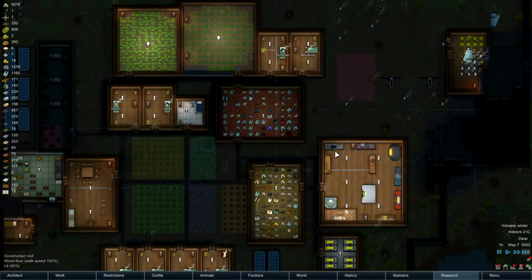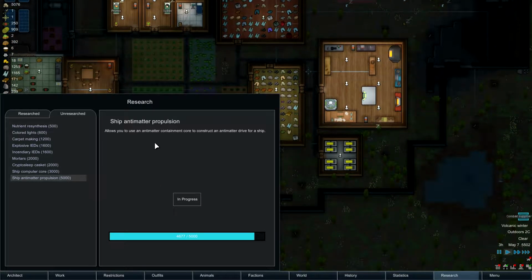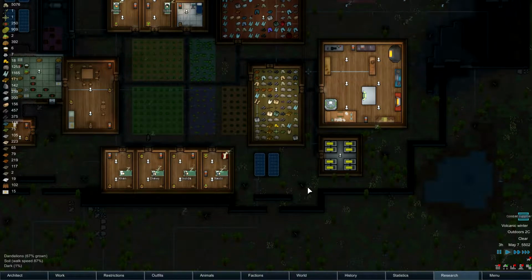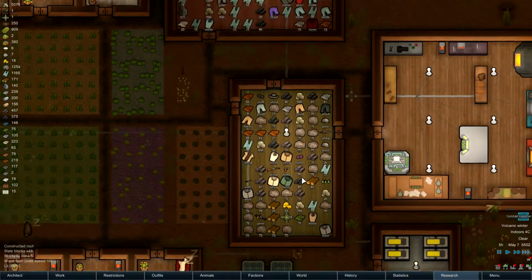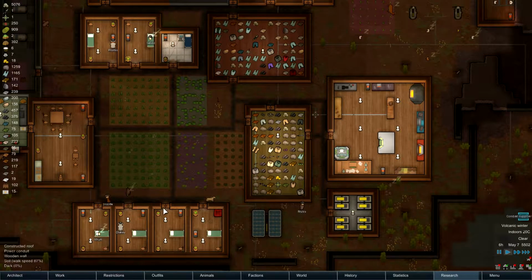We are still waiting till this research project is finally finished, and then we still have to do once again 5,000 research points. Oh dear, this will take some time. Maybe we can sell the combat supplier some of the melee weapons we just got from killing those pirates.